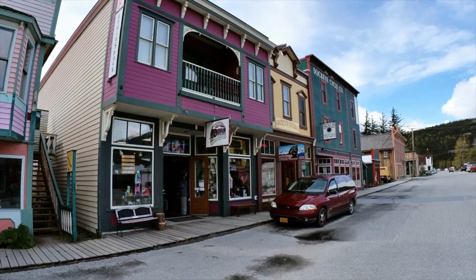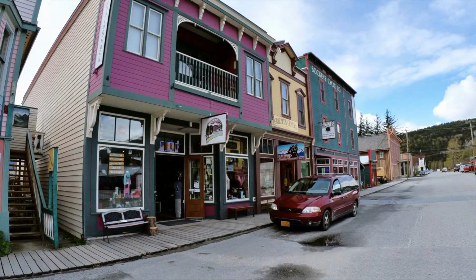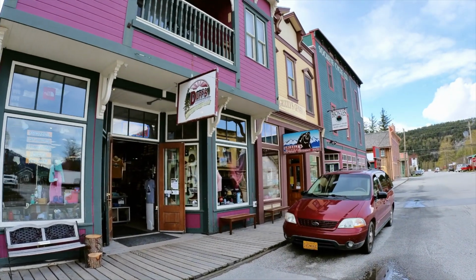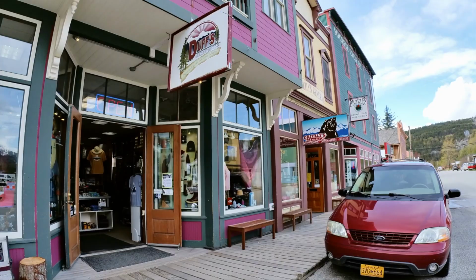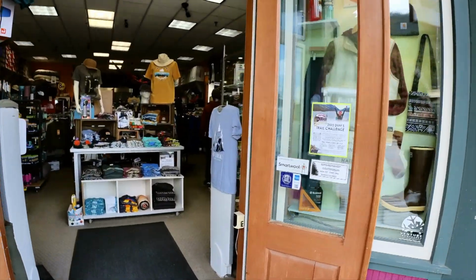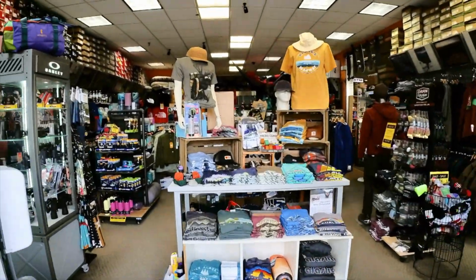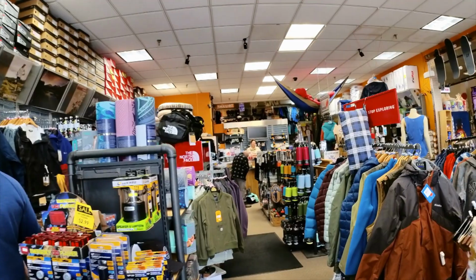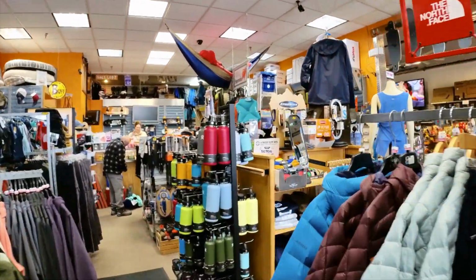Okay, another great shop to go to here on 5th, if you're turning left, go down right across the street from the Gold Digger is Duff's Backcountry Outfitters. A lot of camping gear, a lot of different shirts, a lot of hiking gear. They let you know about the trails in the area. One of the stores I like frequenting myself. I've been here for a number of years. So come on into Duff's.